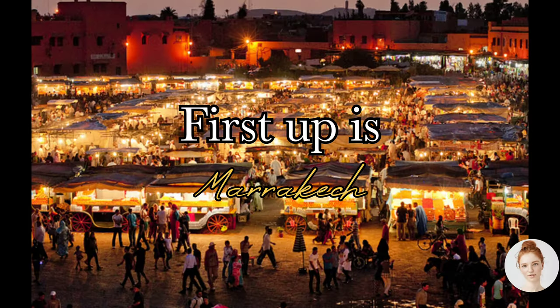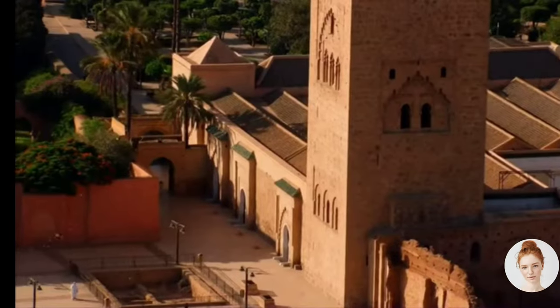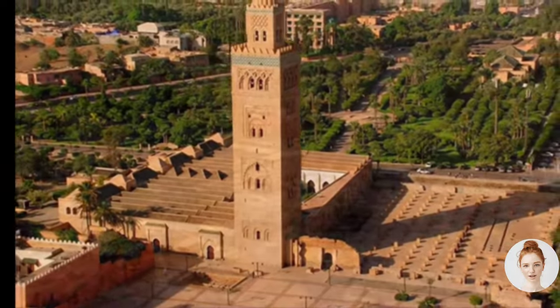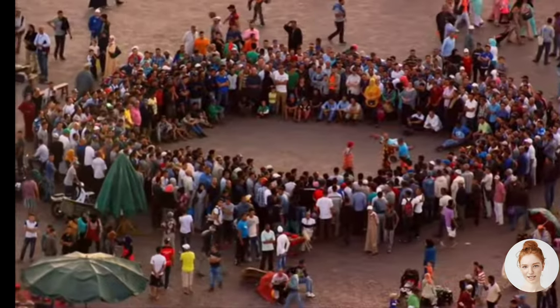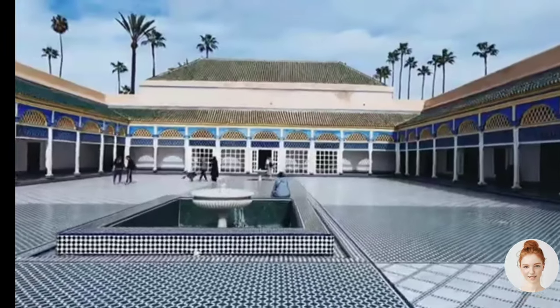First up is Marrakech, known for its lively souks, iconic landmarks, and ancient palaces. Experience the hustle and bustle of Jama El Fna Square, shop for souvenirs in the colorful markets, and visit the breathtaking Bahia Palace.